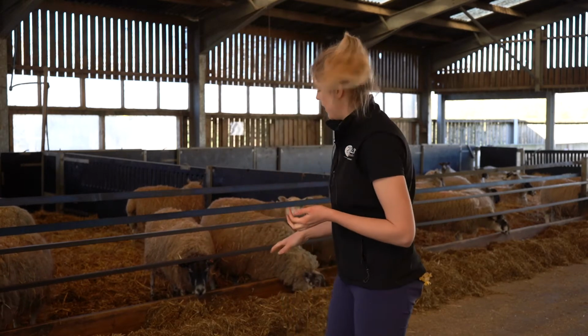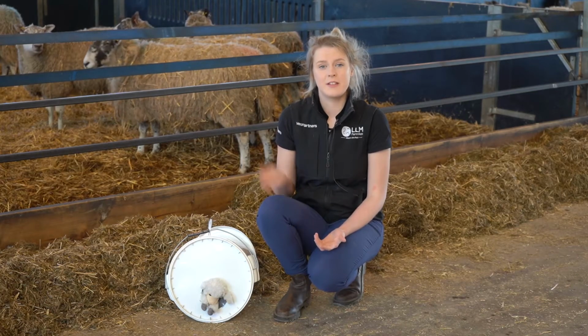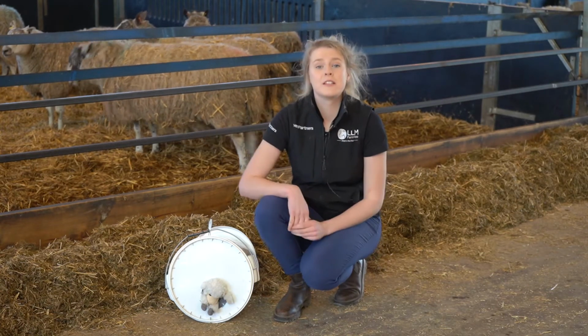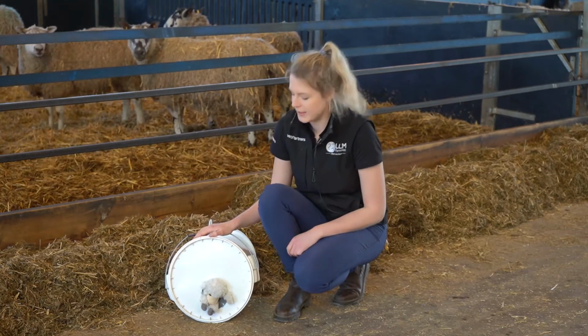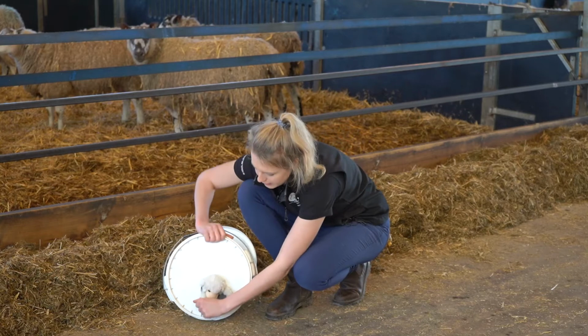I have a little demonstration of how a lamb is normally born. So when lambs are born normally, they come out as if they're diving, so they have their front feet coming forward, toes pointed, and the head rests between, as if you're diving into a swimming pool. We're going to pretend this is a ewe, and this is how it would start, with the lamb's little toes sticking out of the end, and they just come out.